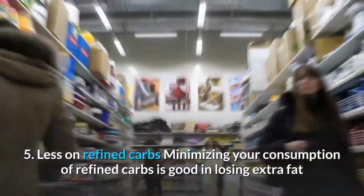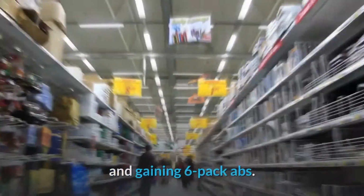5. Less on refined carbs. Minimizing your consumption of refined carbs is good in losing extra fat and gaining six-pack abs.